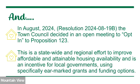Now we're moving on to the next one. In the 4193 Ames Street, the one on the corner, what you may not remember, or maybe you do, is that in August of 24, we were looking at the idea of opting into Proposition 123, which is basically a statewide regional thing to improve affordable and attainable housing availability. And it provides incentives to local governments who do earmark or set aside properties.